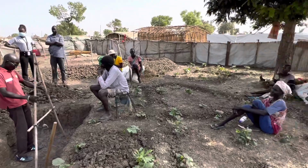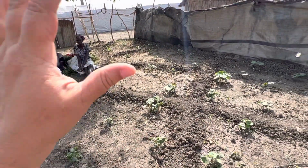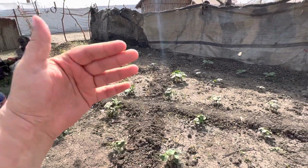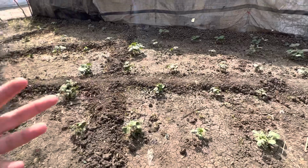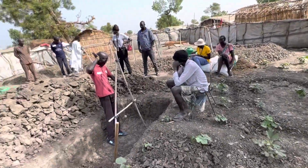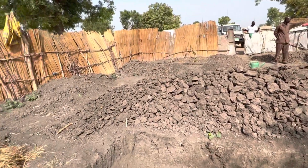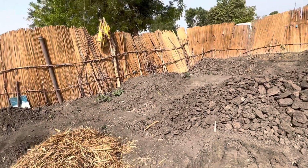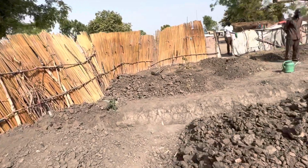So we're leaving this for now. We're going to help in a bit of a comparison. We'll come in with mulches, try to improve the way that people are doing it. So little by little, layering in different types of techniques and strategies that people can use simply around their home in order to intensify their food production and increase and enhance the nutrient quality of the food that they're growing.